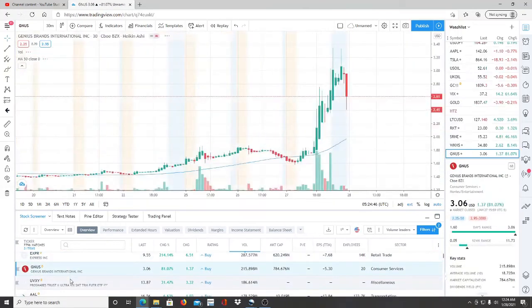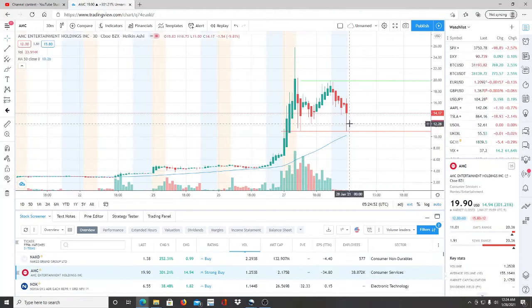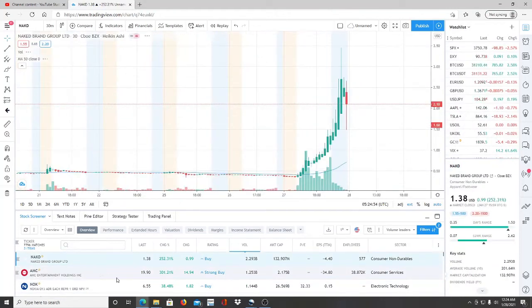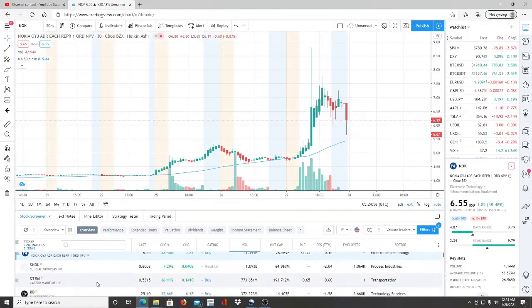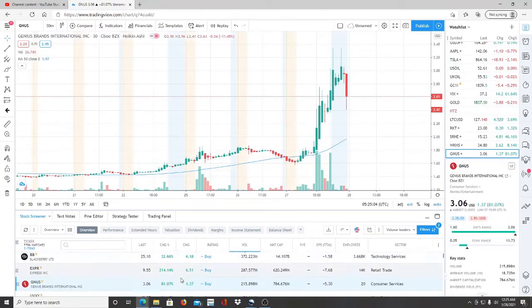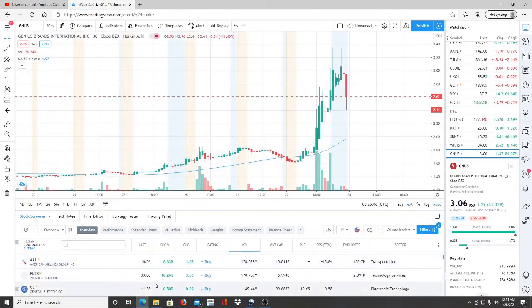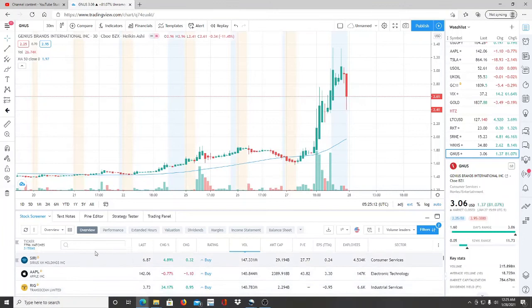And then we have Genius Brands. This is looking a lot more like way up here when we looked at AMC with the longest candlestick, Naked Brand with the longest candlestick, and Nokia with a pretty long candlestick. And then we come right back down to Genius with the longest candlestick. These are indirect correlations. They're not exactly the same, and there's no reason to say they are directly correlating, but they have indirect correlations. And then let's look at GameStop.